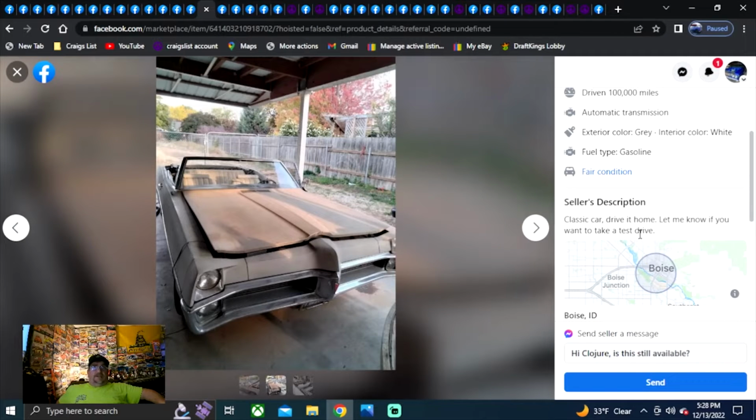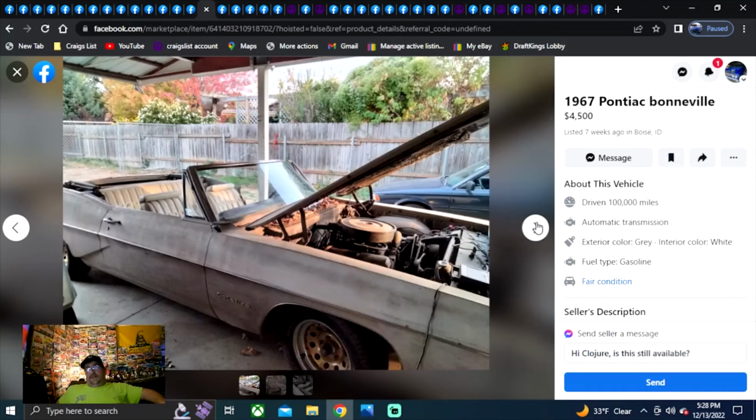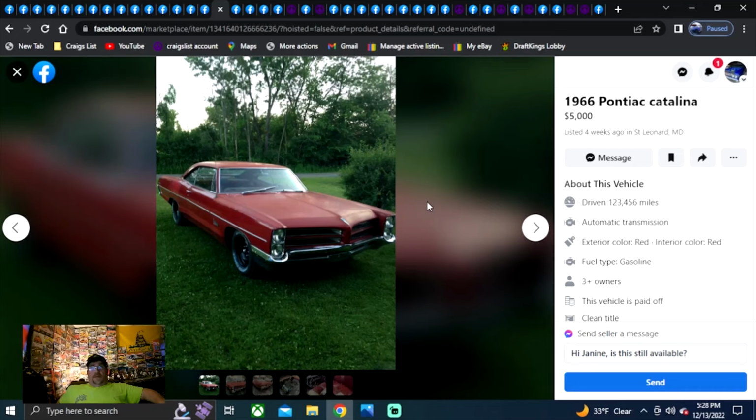Classic car. Drive it home. Let me know what you want, if you want to take it for a test drive. That's what it says for description. Been out here 7 weeks. Again, a convertible not mentioned. I believe it's a Catalina. I don't know. Maybe it is a Bonneville. On to another one. It's going to be a 1966 Pontiac Catalina, $5,000.